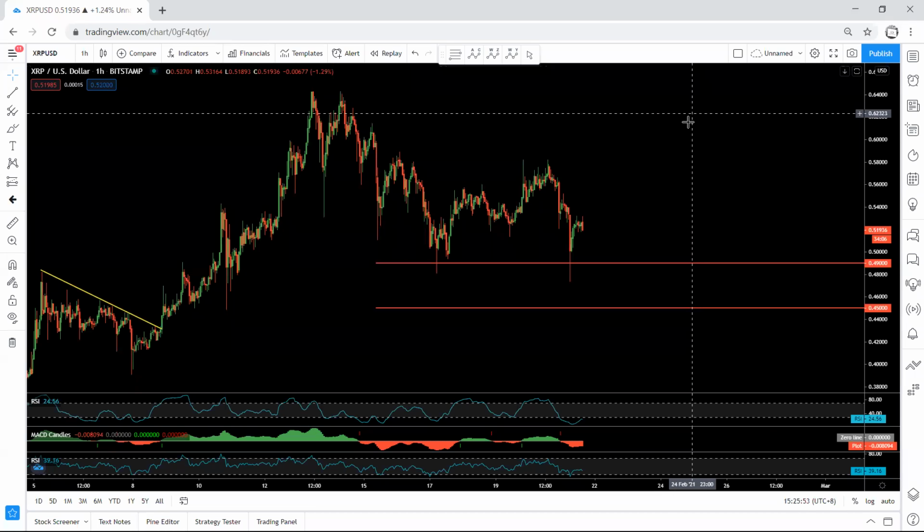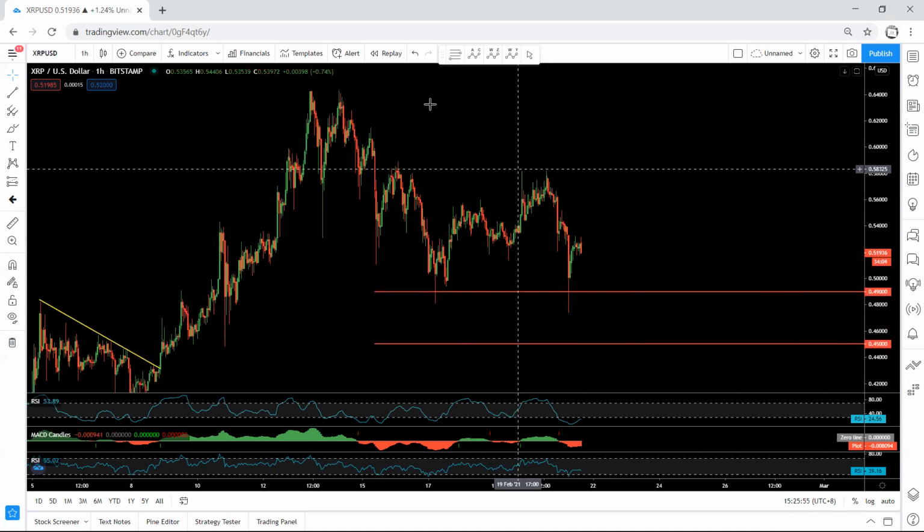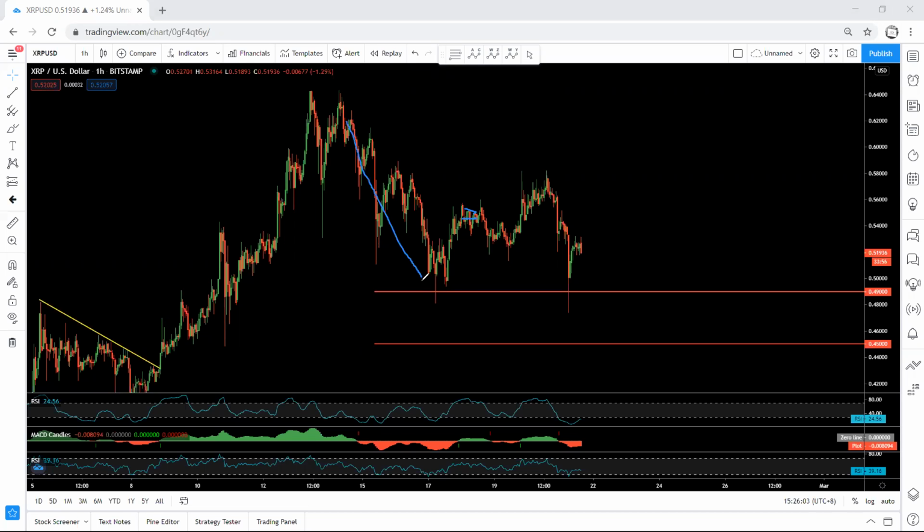XRP, we start with the 1 hour chart. If you refer to our analysis, when the price was here, we mentioned we're looking for the correction to look for a buy, but I mentioned any buy will be a short-term buy because we're expecting to get the correction. This is what we're expecting. But after we get this down move, I didn't have any update for that. This is what we're expecting, and we get it.